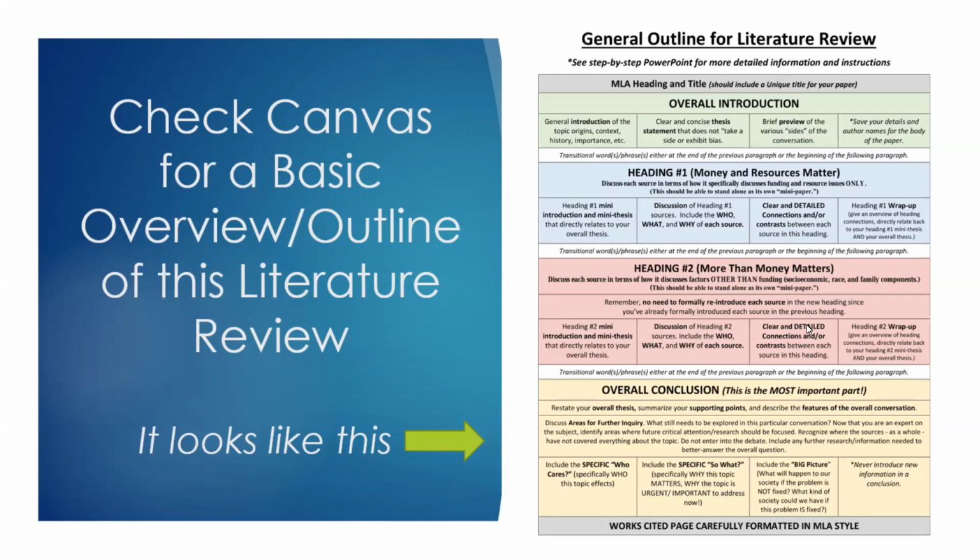And then they should give clear and detailed connections and contrasts between each source only regarding issues of socioeconomic situations, race, and family components without adding in that money and resources, since it was already covered in heading number 1. Then we're asking students to wrap up that second heading, giving an overview of those connections, directly relating it back to the overall thesis. And then we're moving into the overall conclusion, which has several different parts.